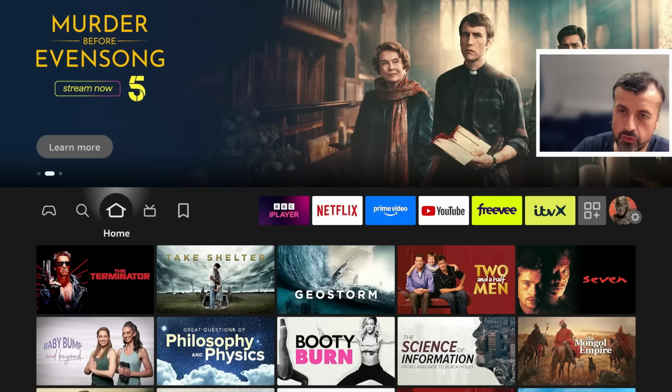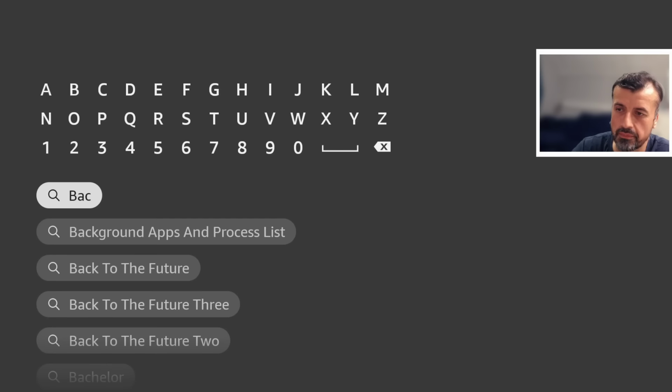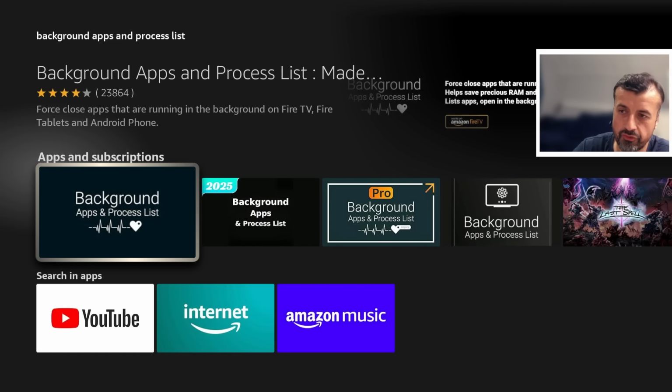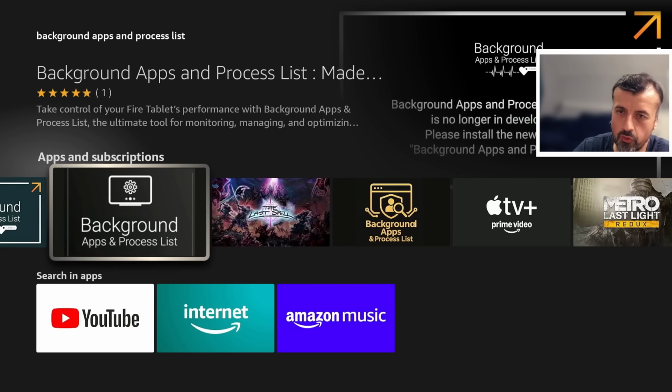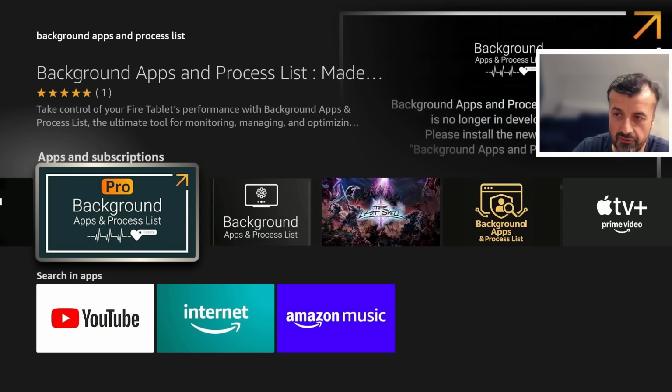But more importantly, when you install these applications, when you're searching for that background apps and process list, make sure you get the correct version, which is the first one in the list here. And the other way to check it's the correct version is the one that's got the 23,864 reviews, whereas all these other clones, these copycat applications, have got no reviews or maybe just 1 review. And definitely do not install this Pro version, which costs $3.99 because it's just a money grab.